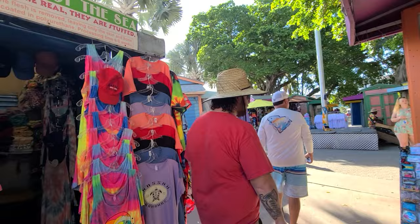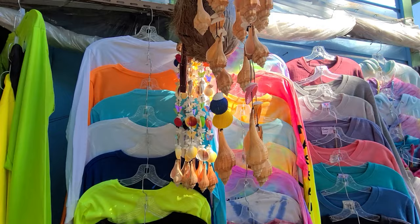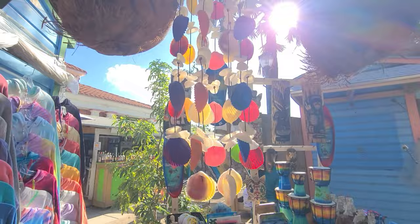Look in the shop. They got you some stuff that you can buy. Oh, this is the pretty one. Oh, yeah, that one is pretty. Pretty shells. The coconut heads that are decorated. Wind chimes.